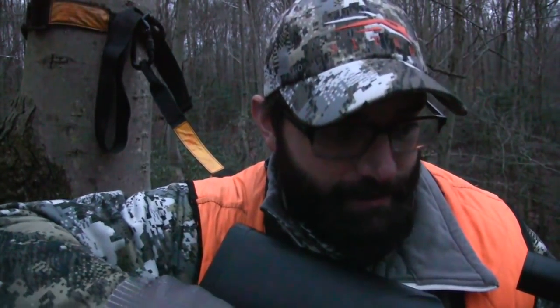Just had one come through right at last 25 minutes of light. She came in, she was right here, like 15 yards. And she saw me turn the camera on and try to get it focused on her. I don't know if the light from the camera, she caught that from the screen.